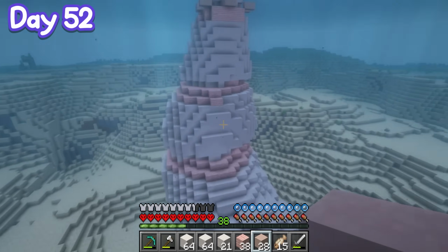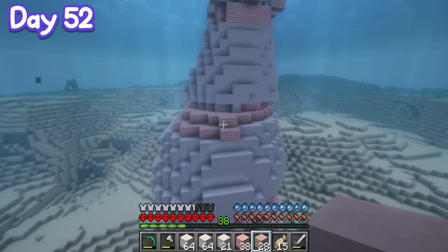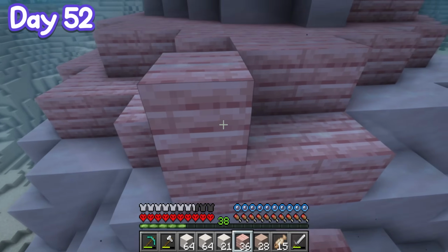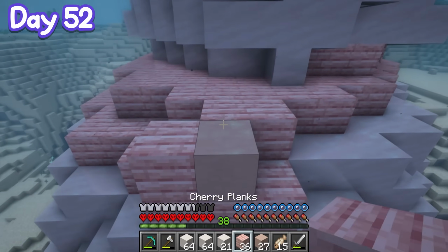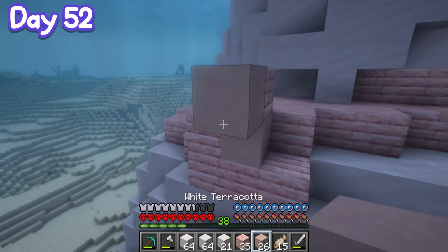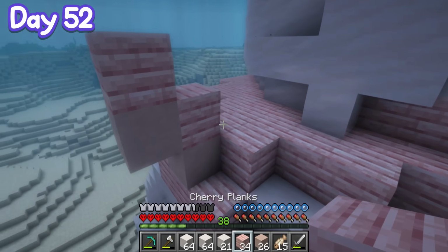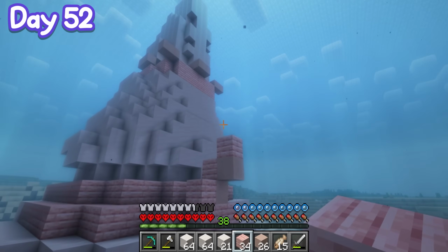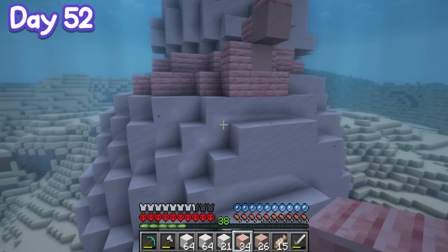will look way better, because the lower down we go, the bigger we can go with the spiky things. So if I build this out and then do this kind of thing, maybe add a couple more cherry blocks here and there, we can do more of a pointy out spiky thing rather than a long out spiky thing.